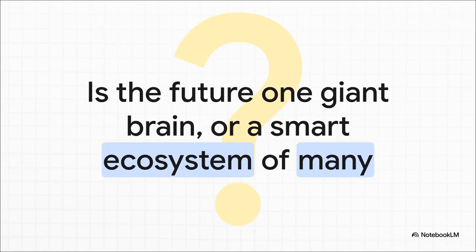Which leaves us with a final, kind of provocative thought to chew on. Maybe the goal isn't to build one single, all-powerful AI giant after all. Maybe the real future of AI is an intelligent, interconnected ecosystem of many models, some huge, some tiny, all working together, efficiently and safely. What do you think?